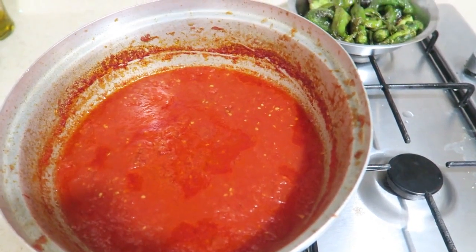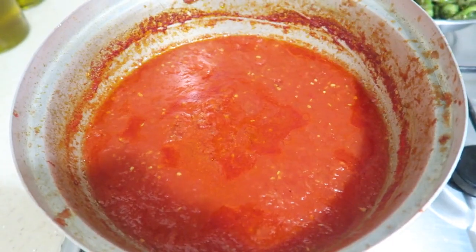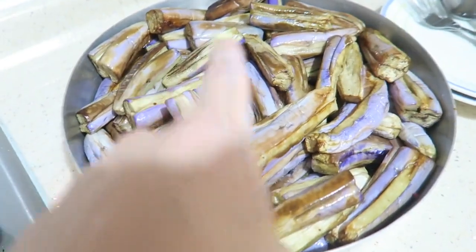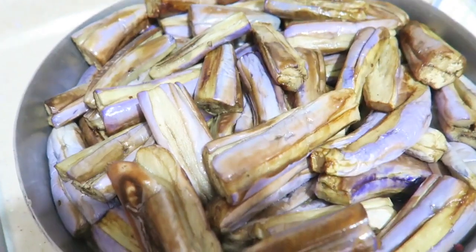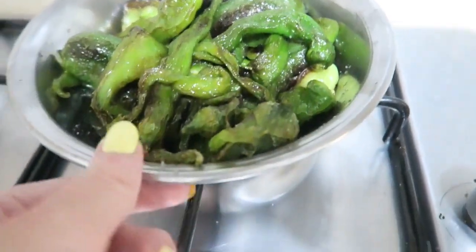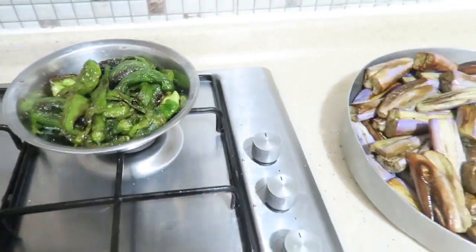So I arrived at my mother-in-law's, and I'll just show you what she's making. So she made this tomato sauce, and later she will put it on here. And yeah, it's really delicious. It's called shakshuka, I believe, in Turkish. And then you also have this pepper. So yeah, she's making this right now.